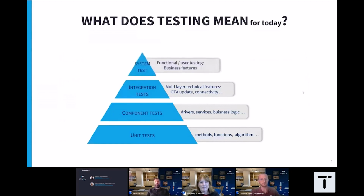And on top of this pyramid, there is a system test, which is a full act-as-a-user testing that will validate all the complete and different business features of a solution. Embedded, cloud, or both of them, full IoT solution. What is important here is about manual testing, on-board, off-board.